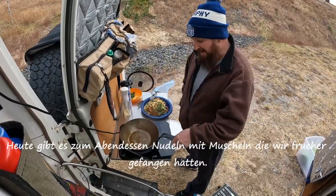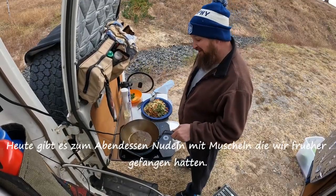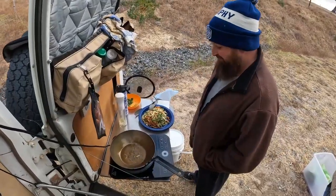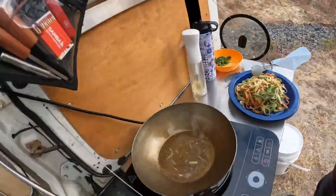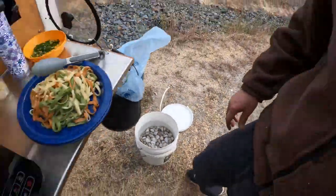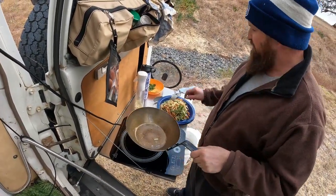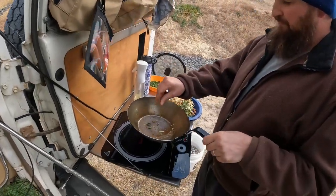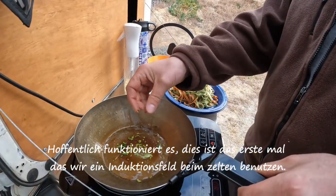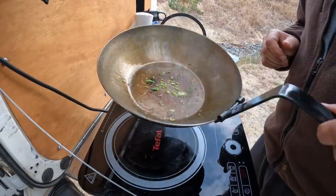We are cooking a pasta with an oily kind of dressing sauce with our pipis that we caught today. Take a handful of these to make a nice pasta dish. This works. Never done it on induction before. It's not really much, too.